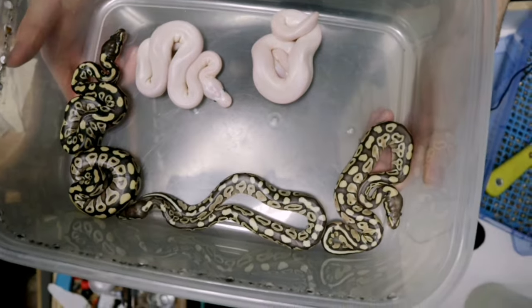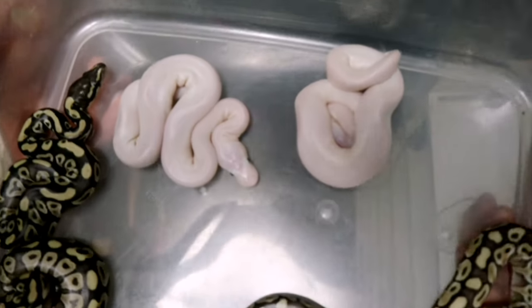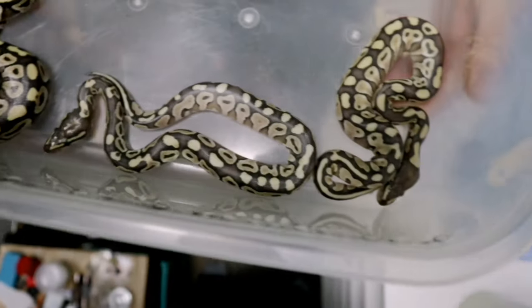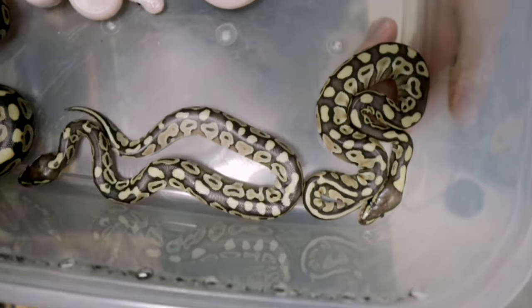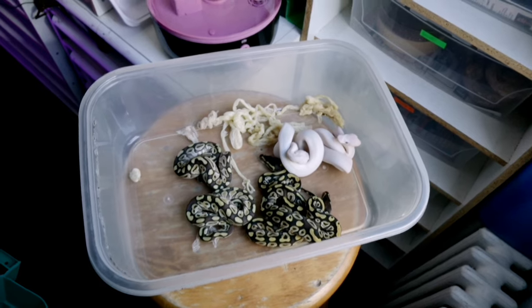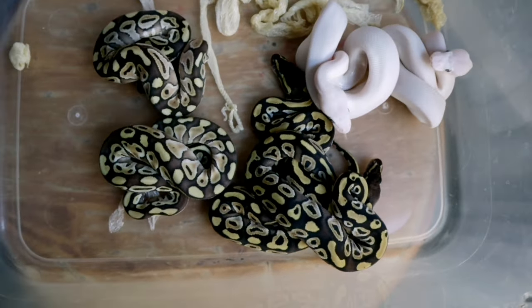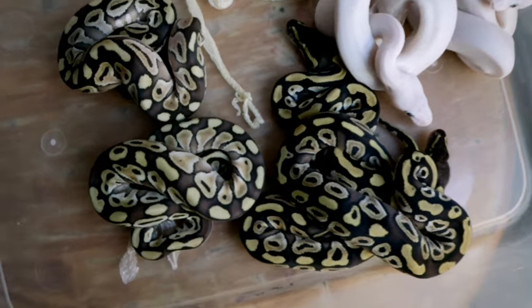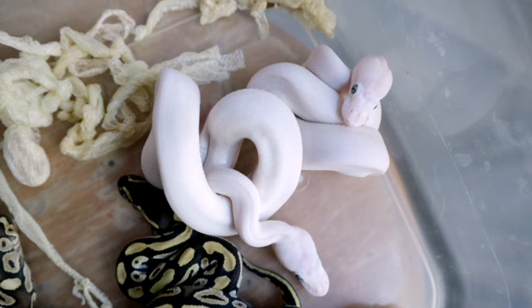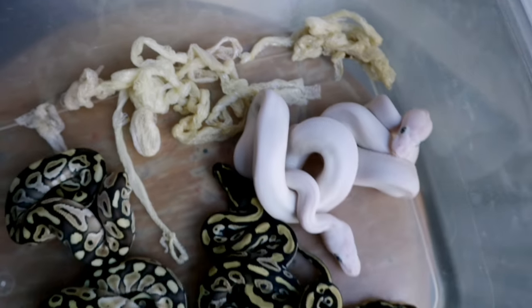So these are the babies from the second clutch. We got 2 blue-eyed Lucys, 2 Mojaves, whatever, and two lessers. Yay! Sweet. You're supposed to say yay. Yay! So, it's a very exciting day today. My ball pythons from the second clutch have all had their first shed, and they all did it today, so that's exciting. There's all their sheds.